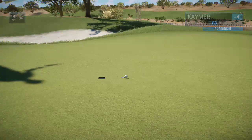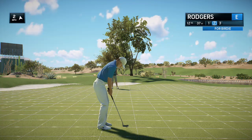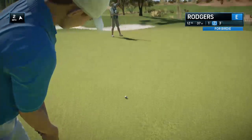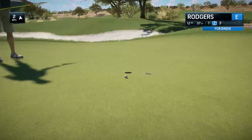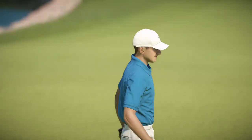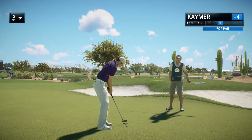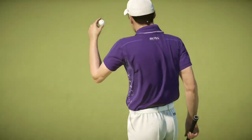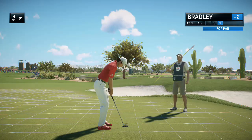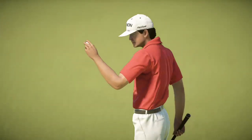That was not a very good read right there. And getting ready for the putt. Good-looking putt right here. You might like it. Get in the hole. Can you believe that? This putt for par. Four under on the day. With authority, count it as a par and two under.